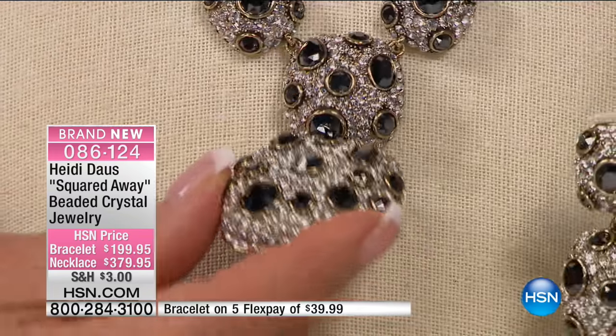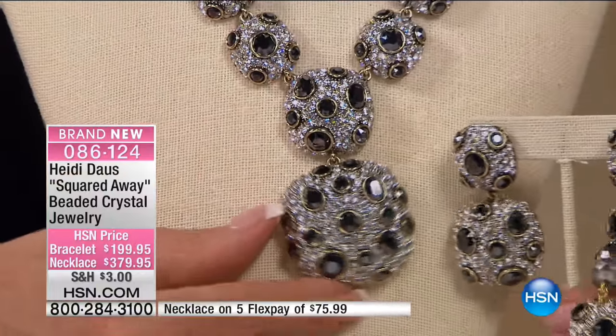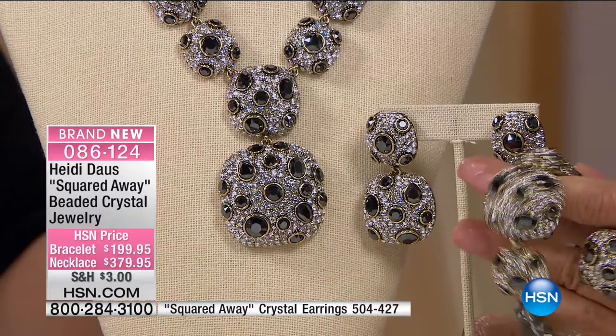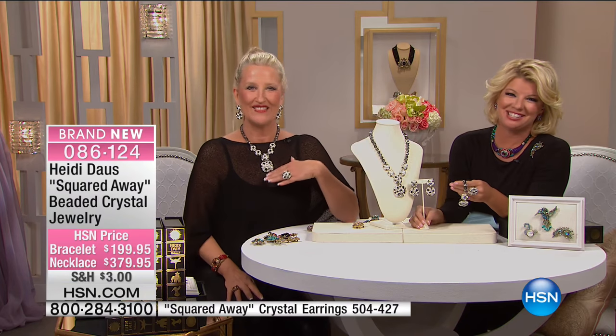And then the pave work of these beautiful square pieces, look at the dimension here. This is like a dream come true. And look at these huge, big, beautiful hematites. And look at those earrings. Oh, spectacular. Can we go out to Wisconsin and say hi to Linda joining us from Wisconsin?